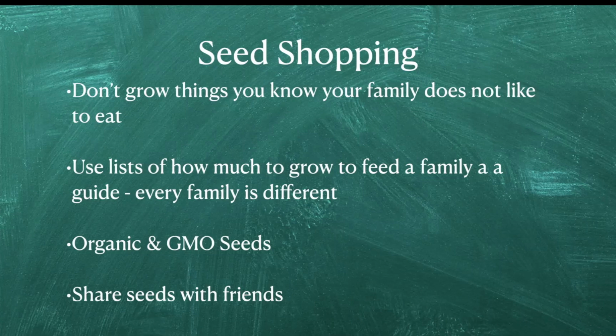And as a gardener, it is impossible for you to get GMO seeds. The only way to get GMO seeds is if you are a big time farmer and you have to sign a contract to get these seeds. It's a big deal. They don't just give out GMO seeds.